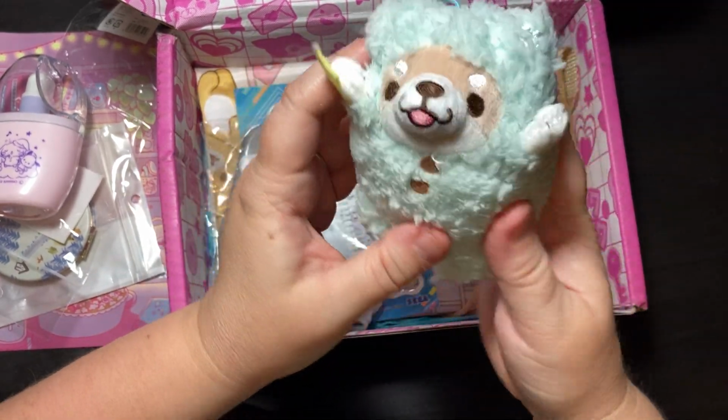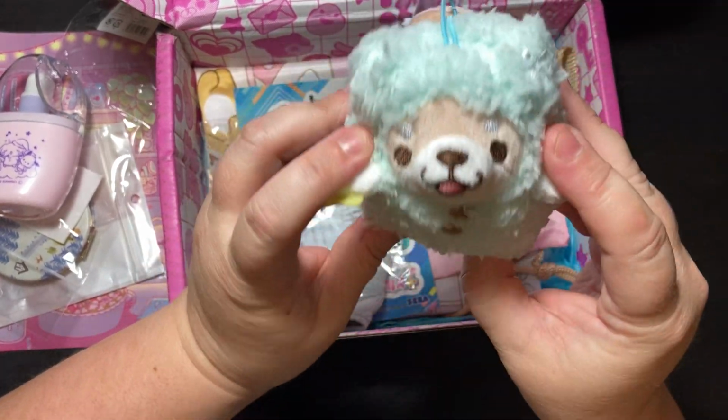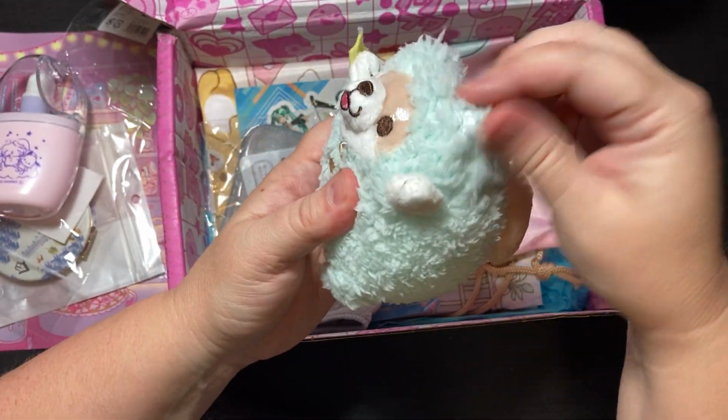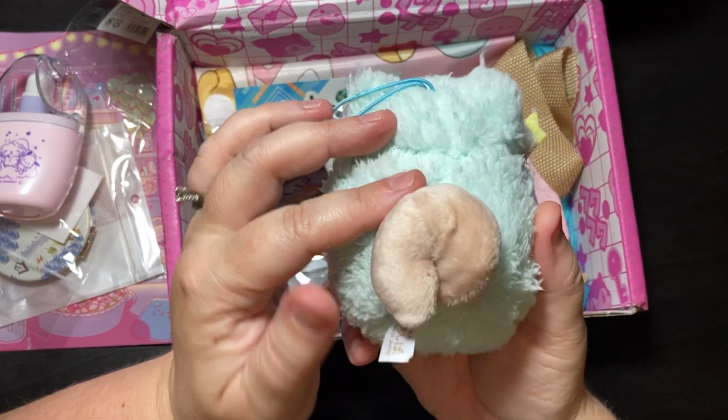So this is a little Shiba in his little onesie. Isn't he cute? Look at him. He's so adorable. I love how fluffy it is. It's like sheep wool, like fluffy kind of thing. And then this is his bagel.